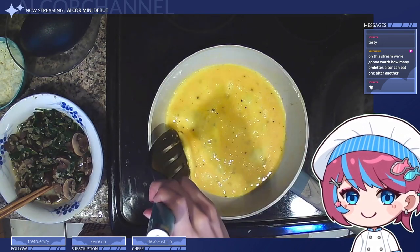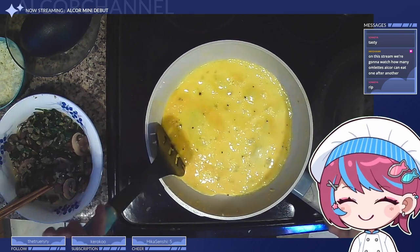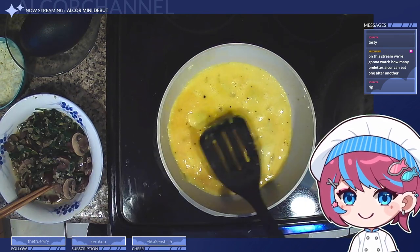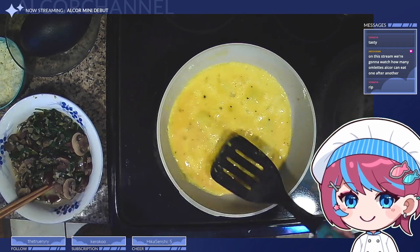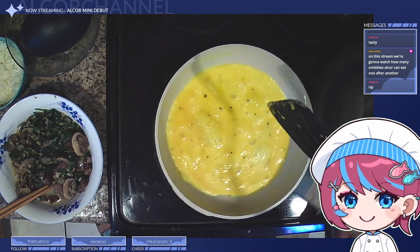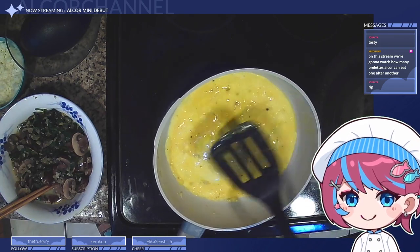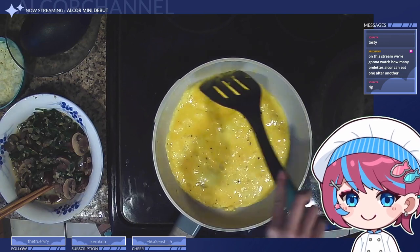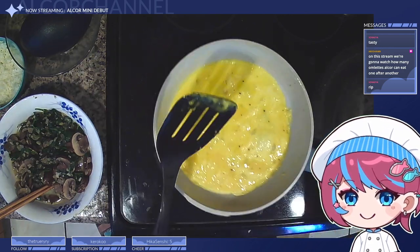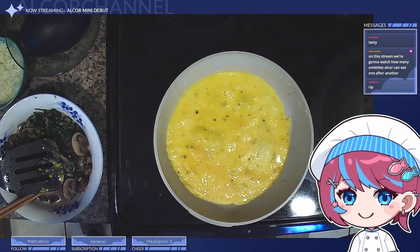Corner. Deal. Have a lot of egg. A little bit. But it's gonna take me enough time to add cheese and whatever that I'm just gonna start. It's pretty much cooked. Okay.